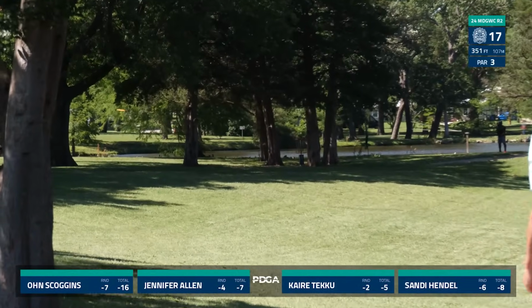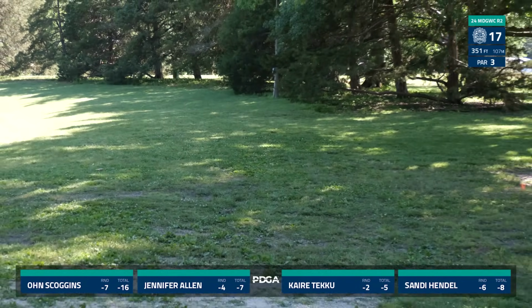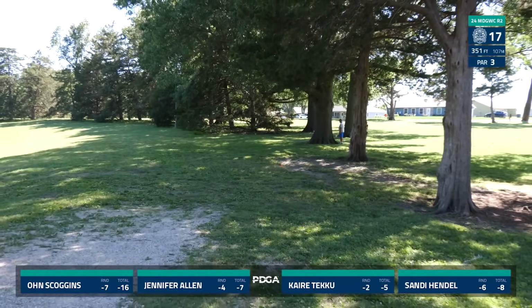Sandy giving it all she's got. And just gets all the way up. That's in Sandy outside range. Circle two-ish, yeah. We know Sandy. That's in Sandy range.